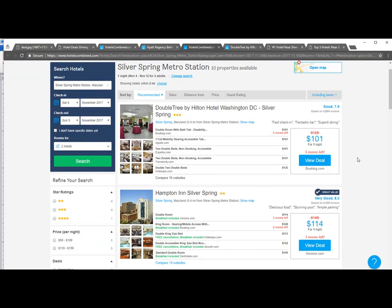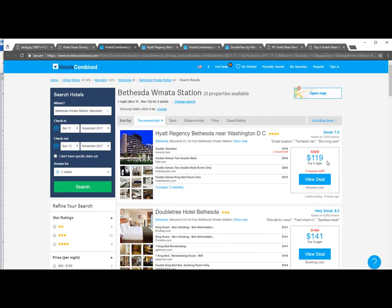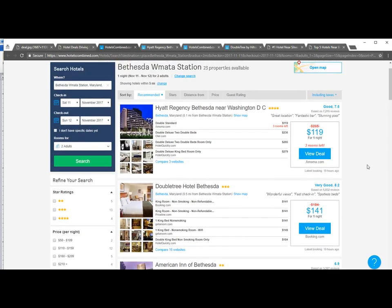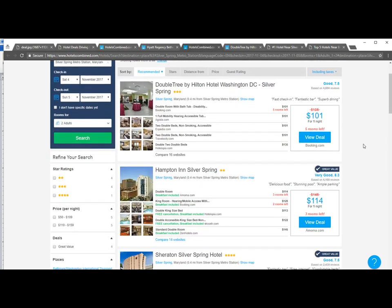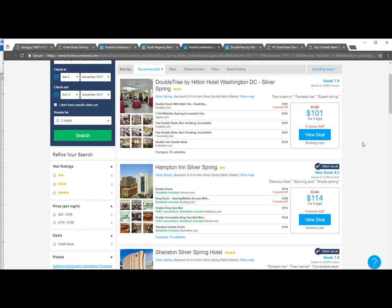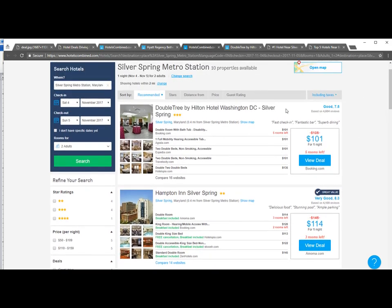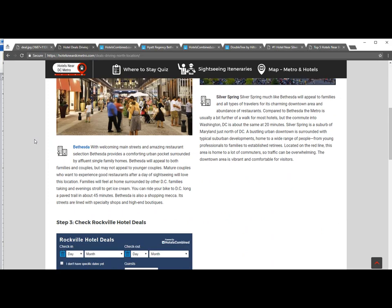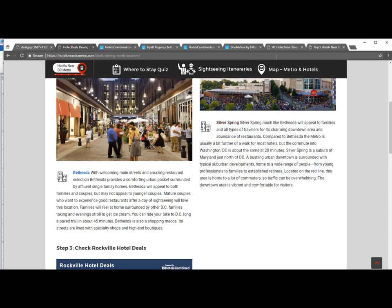What I'm going to do now is narrow my options down to a few hotels. For example, I'm seeing here the Hyatt is $119 a night. That's cheaper than most other options in Bethesda. And I'm seeing that the DoubleTree and Hampton Inn are also the cheapest options in Silver Spring. Once I've narrowed down my options, I'm going to go back to my quiz results page because I want to make sure that I'm finding out any hidden fees that come with these hotels. I'm going to open up my Bethesda page and my Silver Spring page.